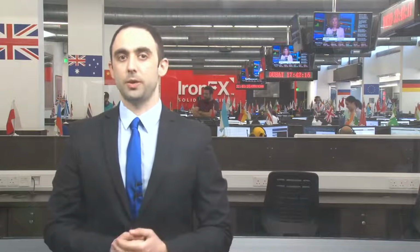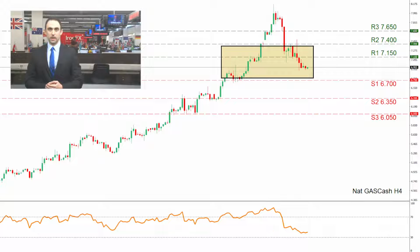Moving next to natural gas 4-hour chart. In the current week, natural gas has performed a notable correction to lower grounds and has somewhat stabilized. Natural gas has been moving upwards for consecutive weeks, thus the correction is rather interesting. At the moment, natural gas is heading towards the R1 7.15 resistance level, and a possible breach above it could lead the price action to the R2 7.4 line.